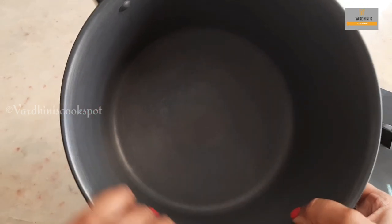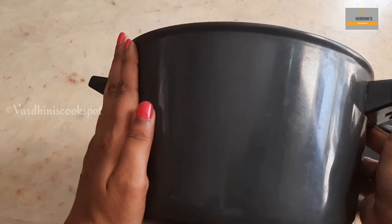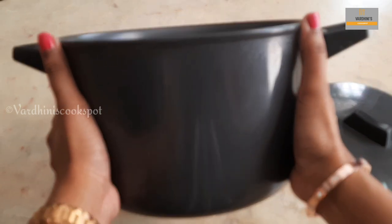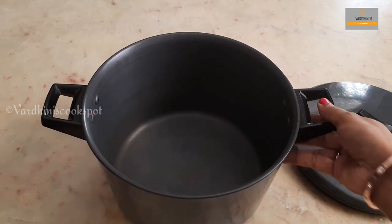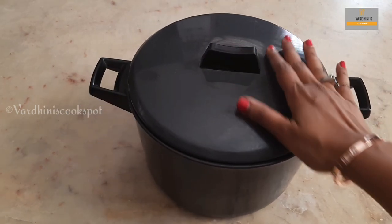You can make biryanis or any type of rice varieties out of 1 kg of rice. It's deep and we have heat-proof handle. This is a cook and serve pot and it's very useful.